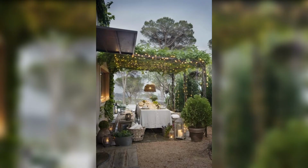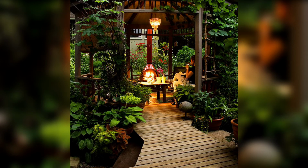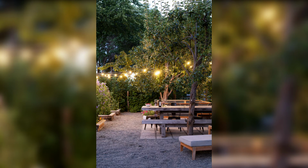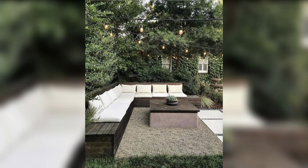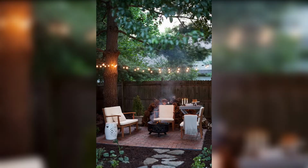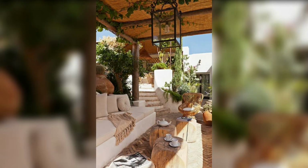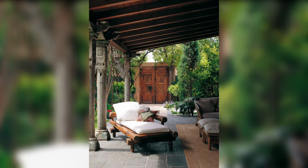Number 4. Ambient lighting. Set the mood and create a magical ambience with carefully placed outdoor lighting. Choose soft, warm lights to create a cozy and inviting atmosphere. Utilize string lights, lanterns, and pathway lights to highlight key areas and create a mesmerizing glow. Consider installing solar-powered lights for an eco-friendly option. Proper lighting enhances safety and extends the usability of your outdoor living space, allowing you to enjoy its beauty day and night.